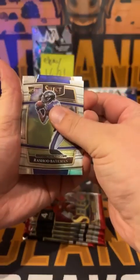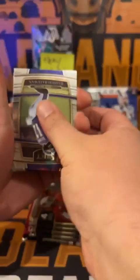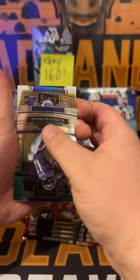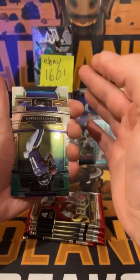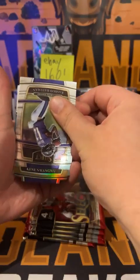Okay, we got Rashod Bateman. Looks like a die cut silver, or is that a bronze right away? There's no way that's a bronze right away, is it? I think it is. I believe the bronze is numbered, and look, it is a rookie. I knew it. It is for the Vikings. Dude, look at that. That's a green behind it, isn't it? We have two numbered cards here, I'm pretty sure, unless that's just purple, and it's just color match.